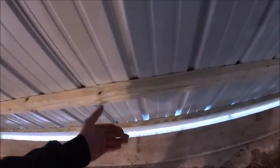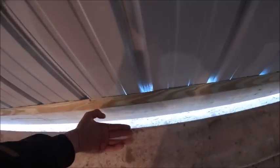So with that being the case, I designed the door in such a way that I can take some of that heavy conveyor belt I got and screw it to the bottom of it, sticking out flat, so that it'll kind of seal this up. So I've got to do that.